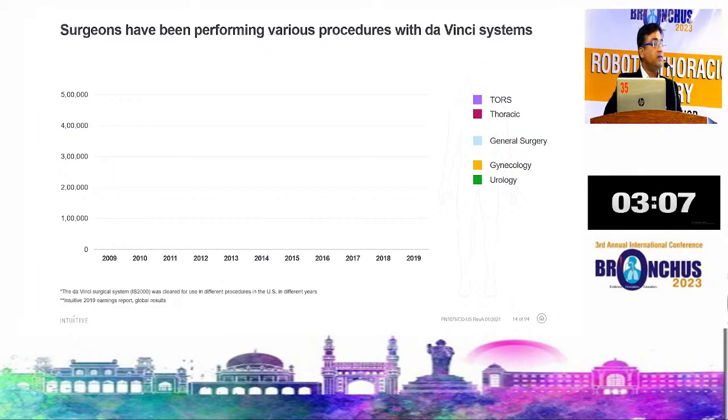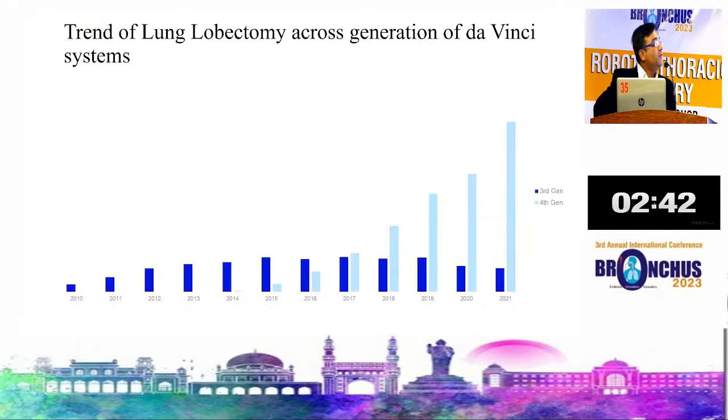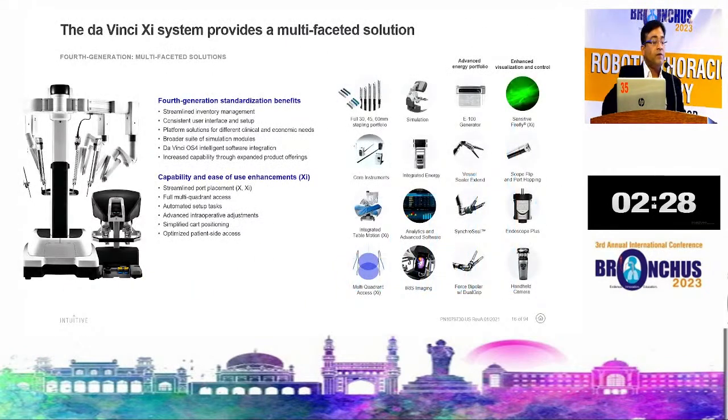Now let's come to a few data that I would like to show you about the progress of different specialties of surgery with the Da Vinci robots. Obviously we have progressed from a first gen to second gen to third gen to a fourth gen robo now, and this is how every specialty has taken a leap. Thoracic has taken a leap right from 2014, and we have very interesting data on the number of lung lobectomies that have increased from 2014 onwards, while we have got our fourth generation systems.